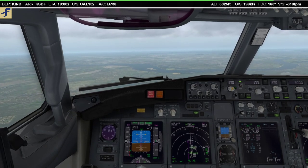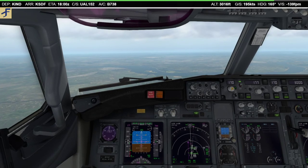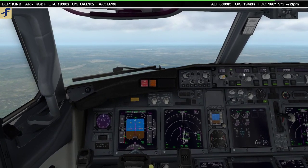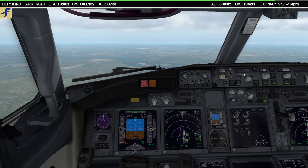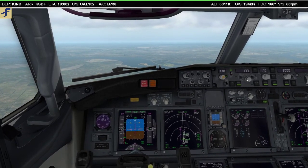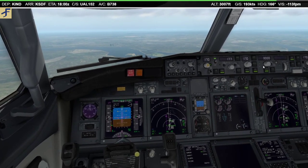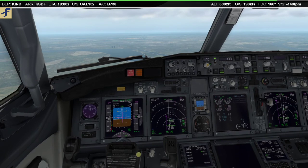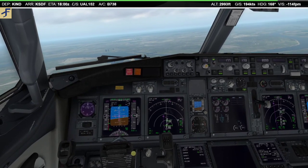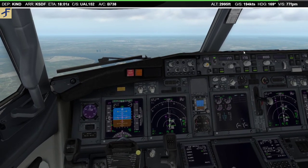Louisville Tower, United 152, with you on the visual for 17 right. United 152, Louisville Tower, roger, continue approach. Continue approach, United 152. Okay. I'm going to go to the right a little. Alright.